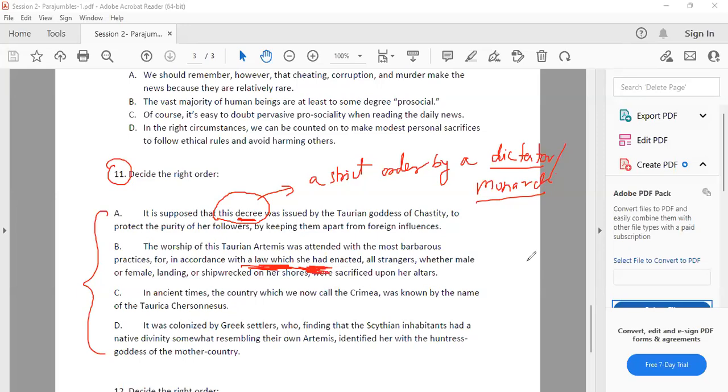Correct. So can I say BA is a pair? C is the opening, so D will come after C. In ancient times, the country which we now call Crimea was known by the name this. It was colonized. It can refer to what? Crimea. CDBA. Everyone agrees with it? Quite manageable, I would say. So, dekho, karna kya hai?